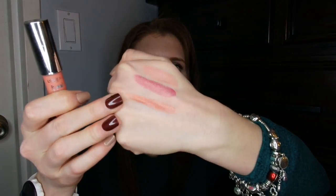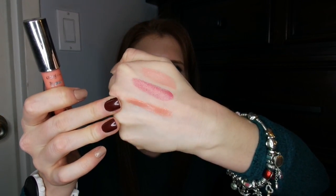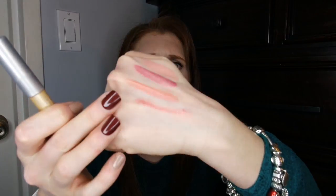Then I have the L'Oreal Glossy Balm. This is in 210 Ginger Candy. No, that reference is not lost on me. This is what it looks like. It's sort of like a peachy nude color in my opinion. And then the 4th one, this is the oldest one. This came in a Birchbox, back when Birchbox was great. This is a Mally Lip Magnifier in Golden Star. You have to actually sharpen this one. This is a really like metallic-y kind of color.